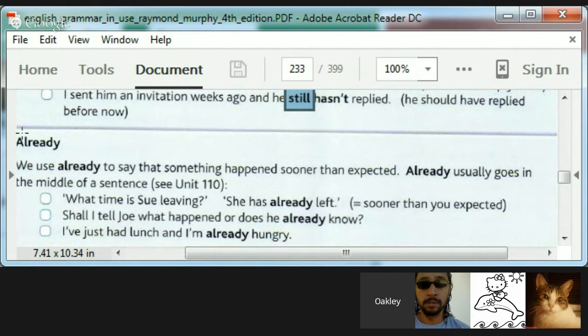Okay, one last thing before we get to exercises. Already. We use "already" to say something happened maybe sooner than expected, and it's already happened. It has happened. Usually in the middle of the sentence. For example, what time is Sue leaving? She's already left. All right.